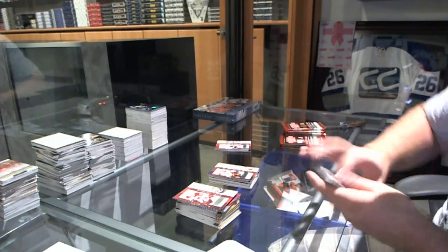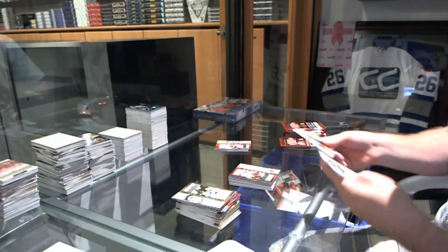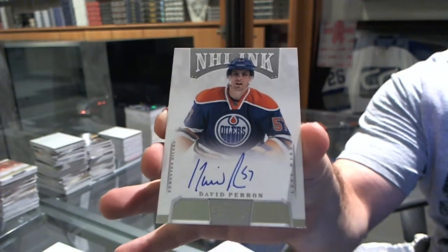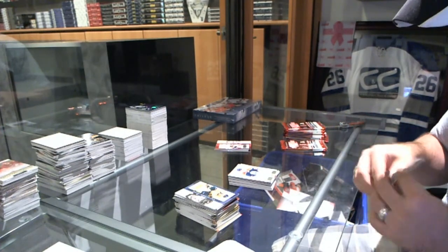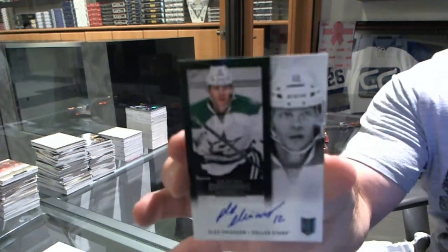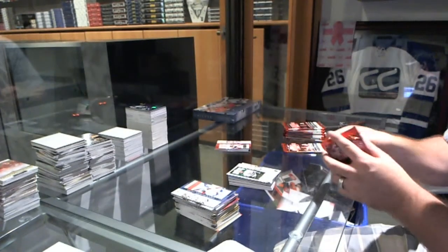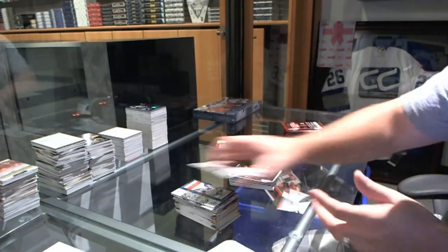Number to 600 rookie for the Calgary Flames, Ben Hanowski. We've got an NHL Inc. autograph for the Edmonton Oilers, David Perron. For the Dallas Stars, rookie ticket autograph, Alex Chiasson. We've got a Season's Contenders of Clarke MacArthur for the Ottawa Senators.